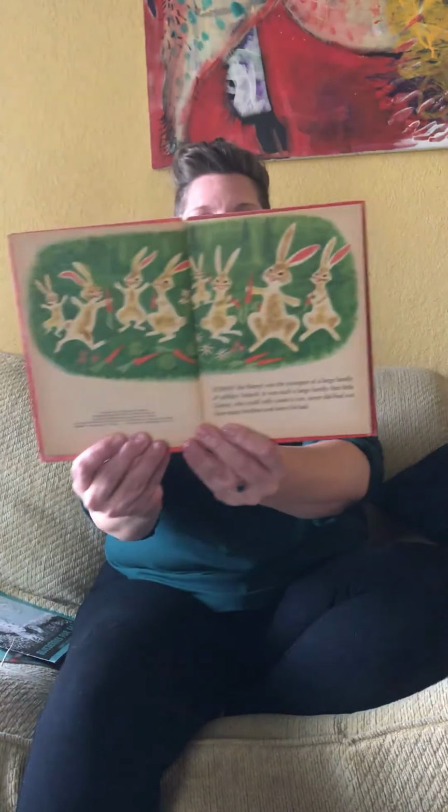Sonny the Bunny was the youngest of a large family of rabbits. Indeed, it was such a large family that little Sonny, who could only count to 10, never did find out how many brothers and sisters he had.